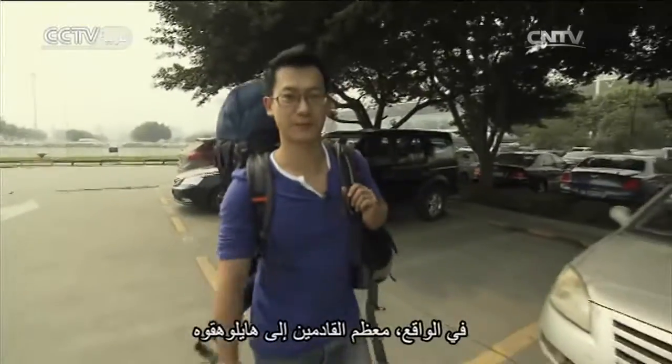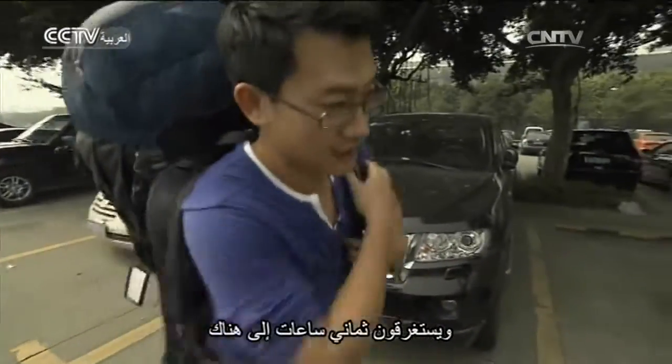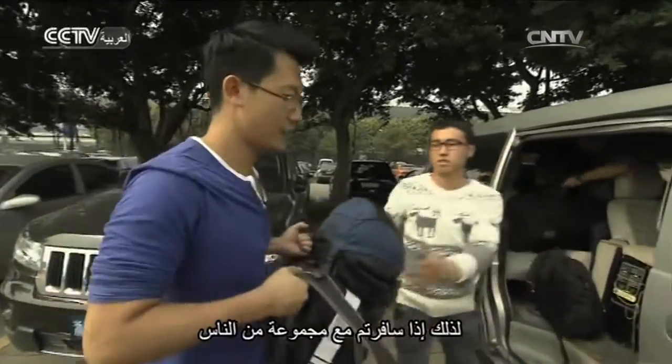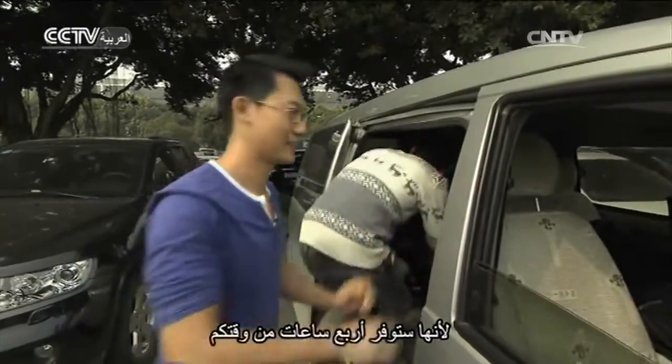Actually, most people coming from the airport and going straight to Hailuogo get a long distance bus from the city, which takes about 8 hours. And they only have one per day, so if you have a lot of people, it actually works out a lot more convenient to hire a van because it takes you there in about half the time.